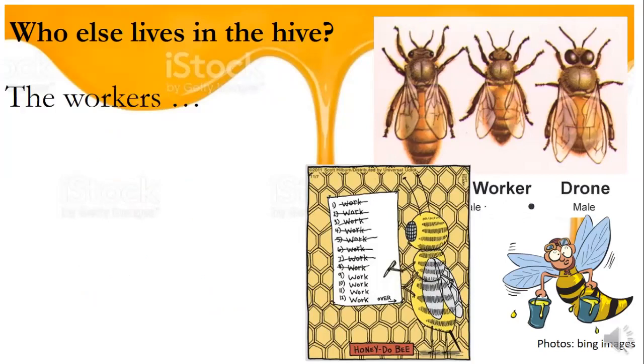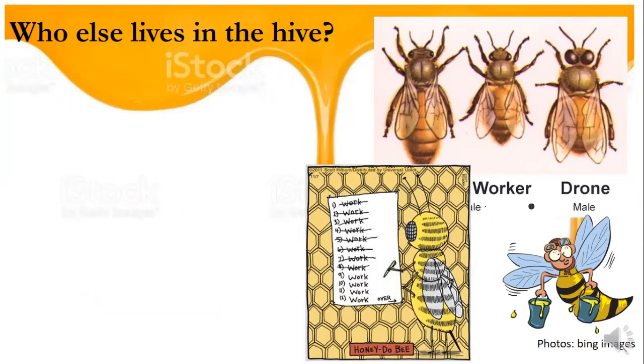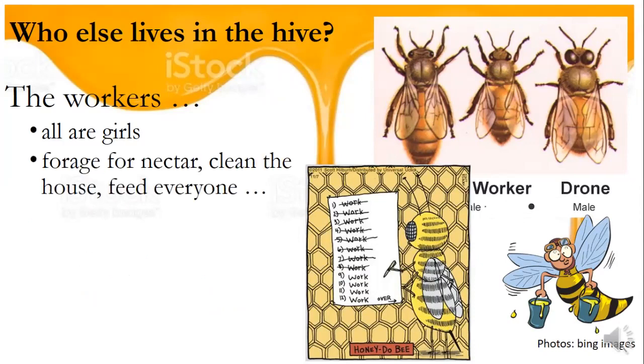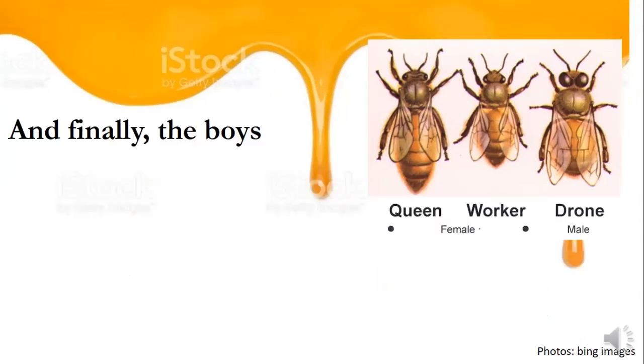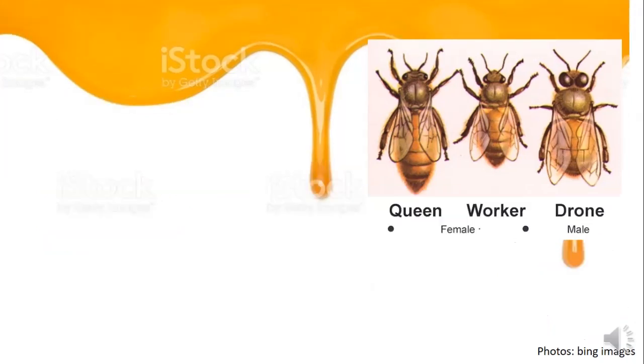Who else lives in the hive? It's the workers. And the workers are called workers because they work, and do more work. They do everything in the hive. She's the smallest, but she is the hardest working. All of them are girls, of course. They forage for food, they clean the house, then they feed everyone. This thing is moving itself. And they guard and keep the colony warm. And they're the hardest working. Let me just put it that way.